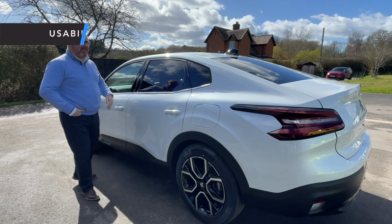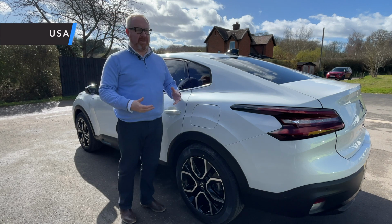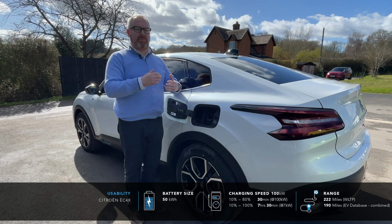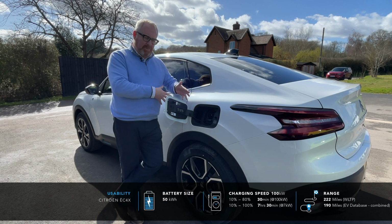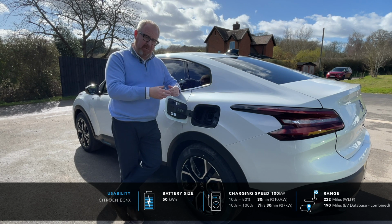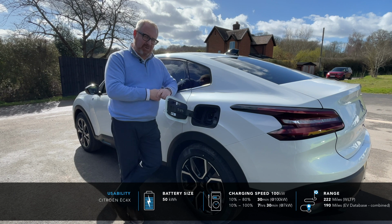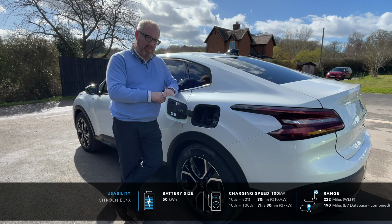Now, if there's an area of disappointment in some respects with the Citroën, it's probably when it's coming to its battery, because it retains the standard 50 kilowatt hour battery that we've seen in the standard EC4. And I find that a little bit odd, because this is a brand new car, and this year some of the Stellantis products, such as the Peugeot E208 and the Vauxhall Corsa, are getting a slightly updated 51 kilowatt hour battery with better efficiency, which are going to give ranges in excess of 250 miles. The EC4X, according to WLTP's combined cycle, is 222 miles.